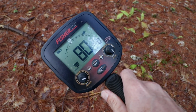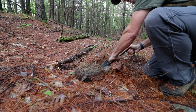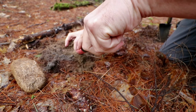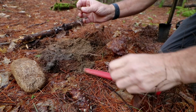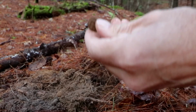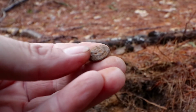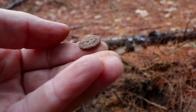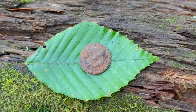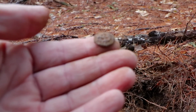That seems like a mighty fine signal. A button. Boy, that rang up high. It's a 4-hole sewing button, which doesn't help us with any definitive age, because they've looked like this for a long time. It's definitely old, but, well, we got a thing.